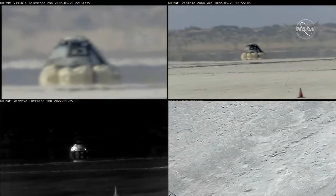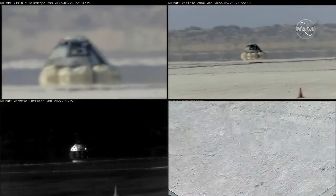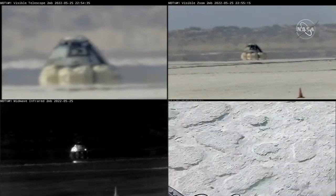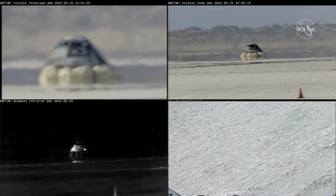We've got, as you heard Dan and Rosa mentioning, a pretty big group of people who are making their way out there, because it's a pretty big job to recover a spacecraft once it has touched down from space.